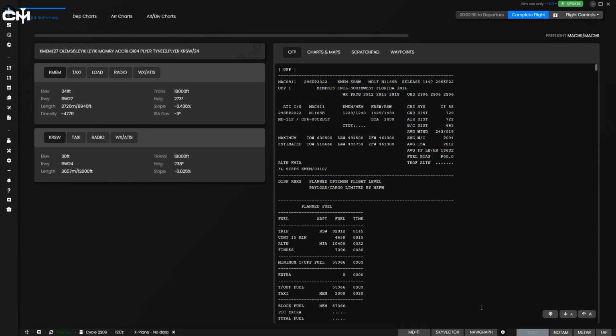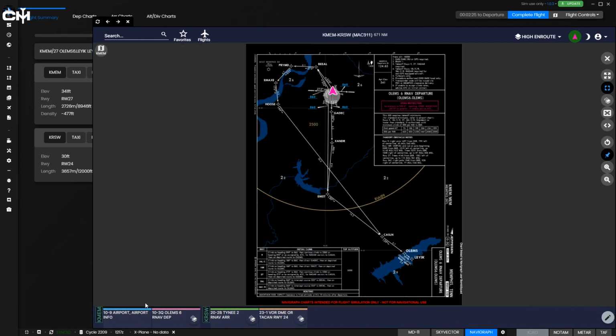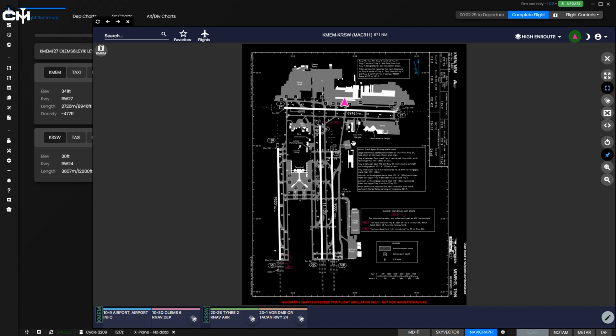Really quickly, let's use our Navigraph charts here and take a look at our taxi and departure procedures. We were scheduled for runway 27.